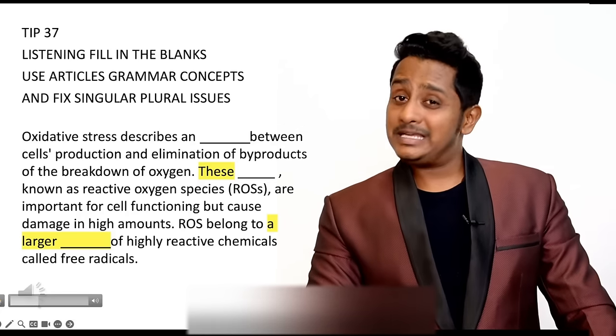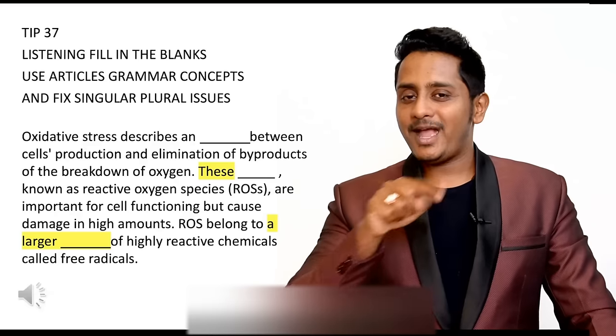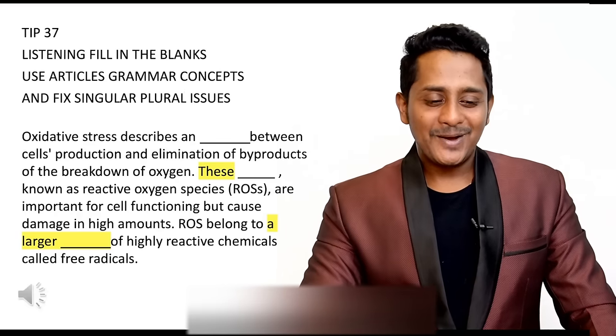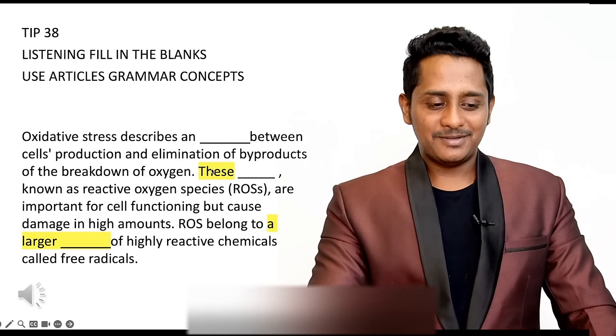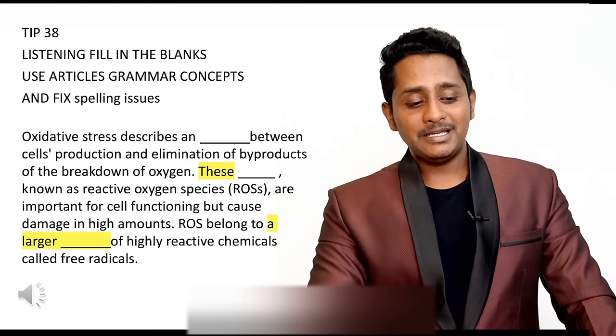Category, not categories. Some people end up writing something else. If the article is there, it should be category. If it is not there, it's categories. Hope you're getting it. Let's quickly move on to tip number 38. You can fix your spelling mistakes using article concepts. See here, an is there.